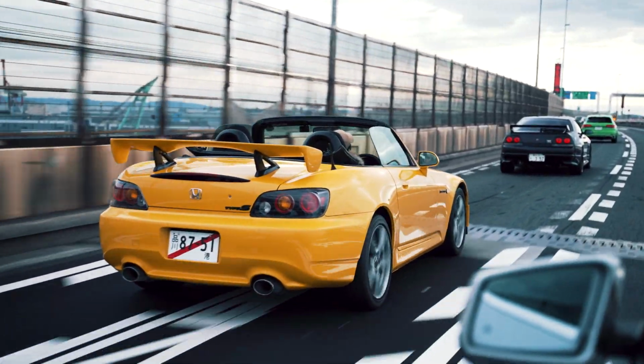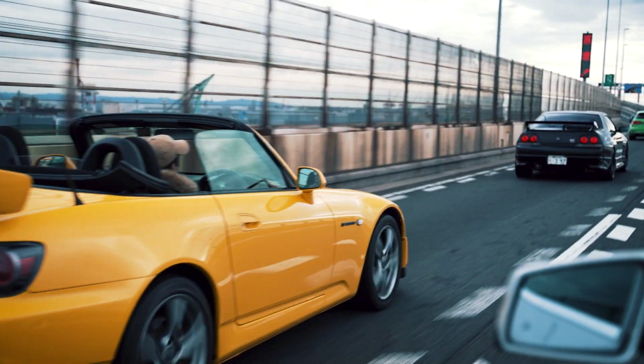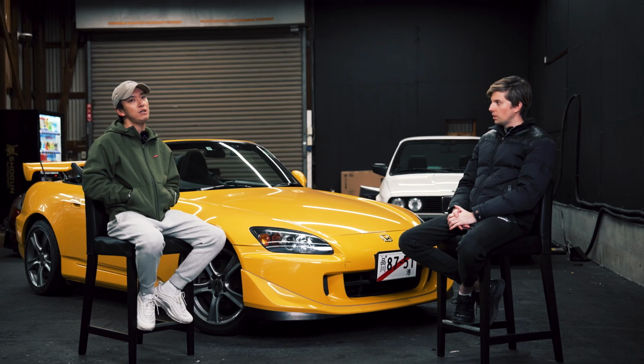It's amazing having a top down car in Japan. All the roads, the toge, they were paved perfectly. So the condition was very good having an S2K, driving that car on the mountain B roads, man. It just feels good.